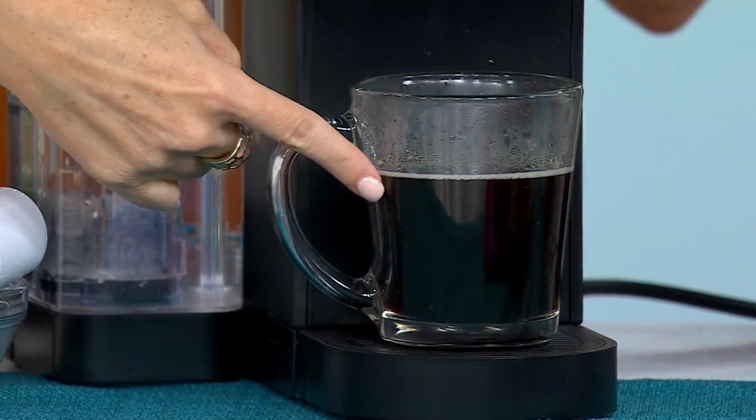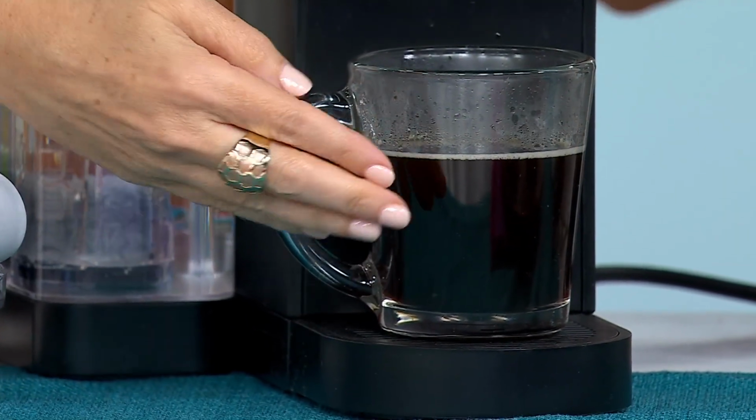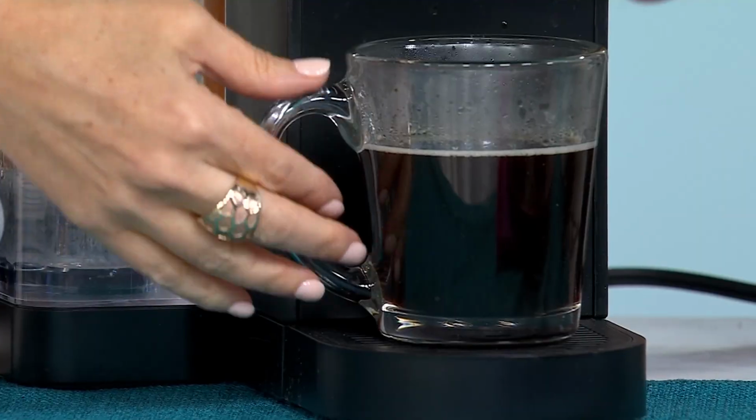Look, I like dark coffees. I'm a dark coffee person, so when I see this, I go, oh yeah. Makes you happy. Oh yeah.